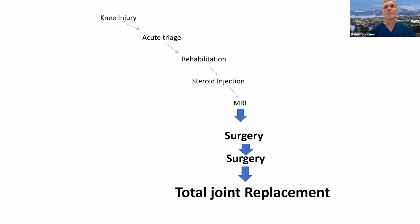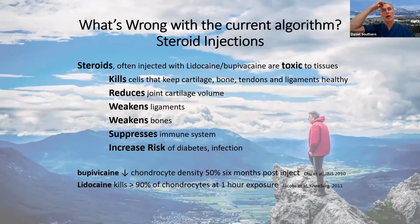What's wrong with that? Well, there's a few things that's wrong with that. Steroid injections, number one. Steroids are toxic to tissues, and they kill the very cells that we want to support to keep your knee joint healthy. They kill chondrocytes that are alive in cartilage. They kill fibrocytes that are alive in tendons. They kill synoviocytes alive in the joint capsule.